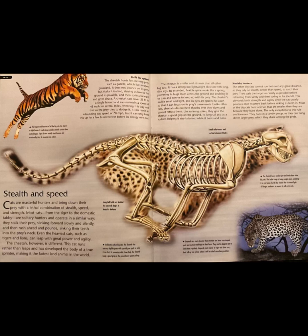A cheetah can cover 23 feet in a single bound and can maintain a speed of 53 miles per hour for several miles, swerving this way and that as the prey tries to dodge it. It can reach an astonishing top speed of 70 miles per hour, but it can only keep this up for a few hundred feet before its energy runs out.